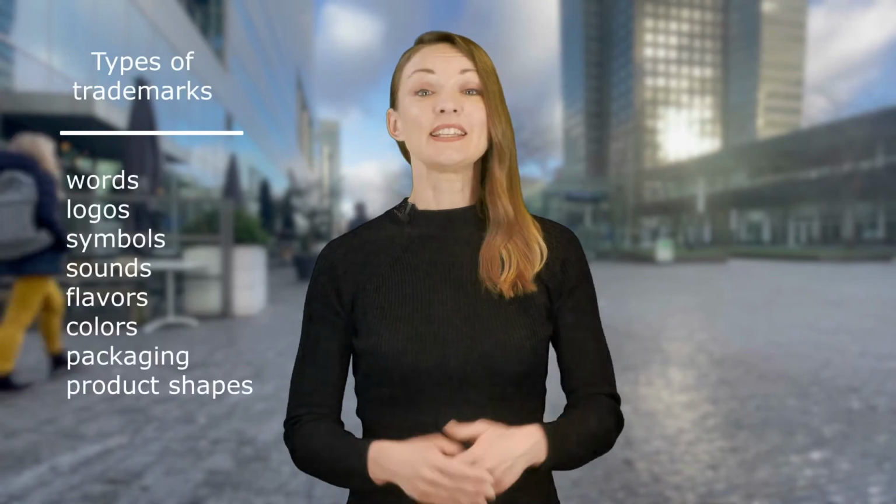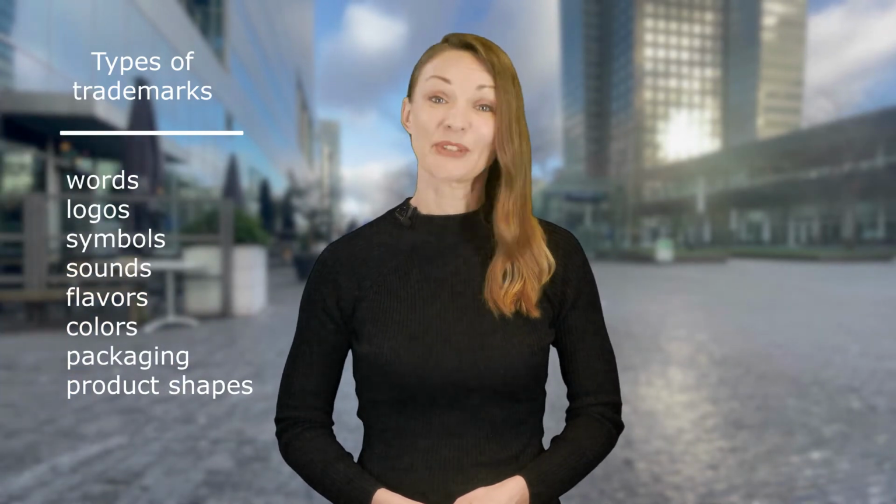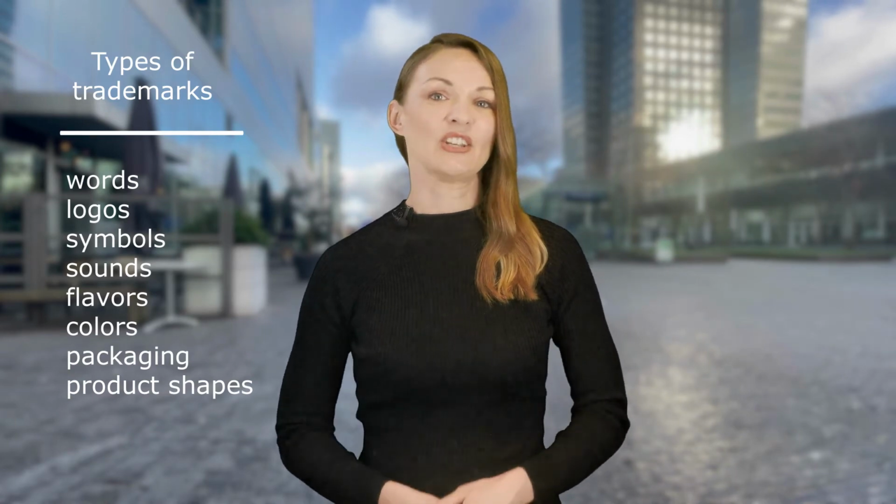The United States is also offering more opportunities to register a trademark than other countries. For example, in addition to a word or a logo, you can also register symbols, sounds, flavors, colors, packaging, product shapes, or a combination of these types as a brand. What's special is the possibility of registration of interior and exterior. For example, Apple stores are protected as trademarks. Recording motion as a brand is also possible in the US.